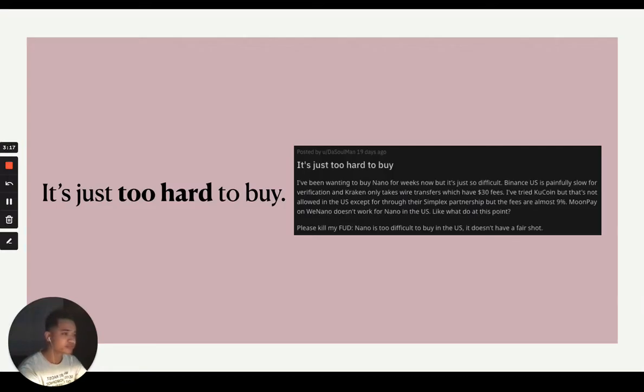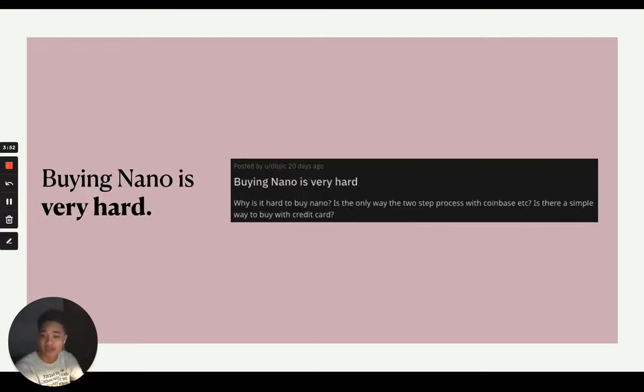So the first one is, it's just too hard to buy. This guy said that he's been trying to buy Nano for weeks and it's been so difficult. They're talking about the fees too, and they're trying all these other exchanges, and I feel bad for this guy because it's really hard to buy Nano. Even for me now, my stomach still hurts when the fees are just too high, and I'll get more to that later. Buying Nano is very hard.